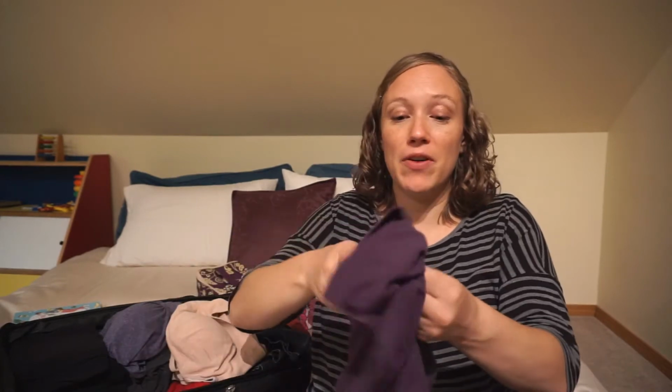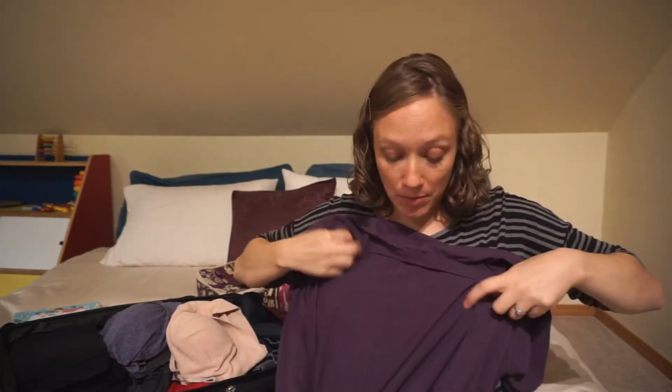I have just a little bit more packed in this bag for me. First of all, what I have is this laboring gown, and I wore this when I was in labor last time.